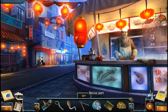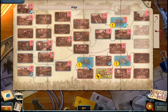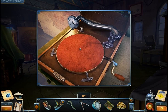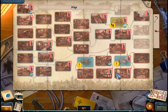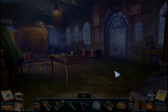Gramophone handle. That will go into there. But I still haven't got the vinyl record yet. We need to go into the hall or near the workshop. What we've got? Oh, let's go into the hall then.